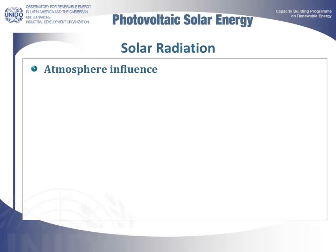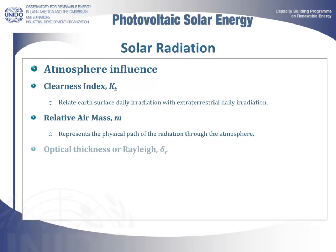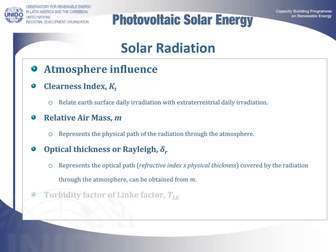Influence of the atmosphere. In addition to the geometric parameters, the incident solar radiation is affected by several climatic circumstances. The main ones are characterized by the following parameters. The clearness index is an experimental parameter that relates the daily irradiation on a surface directly to the extraterrestrial daily irradiation inferred through geometric factors. The relative air mass factor represents the physical path followed by solar light through the atmosphere.